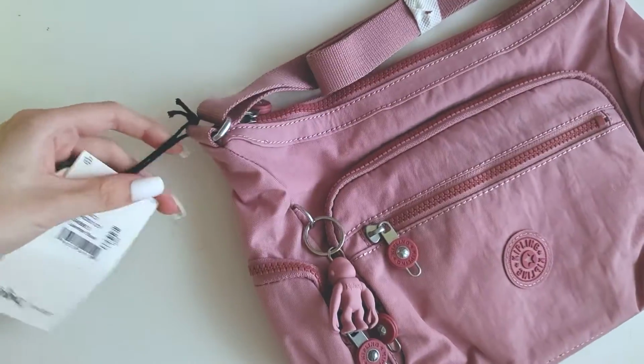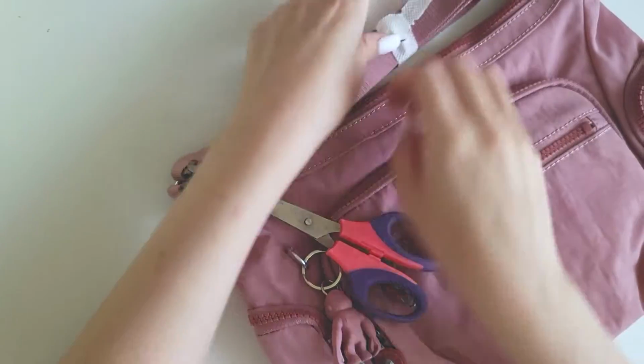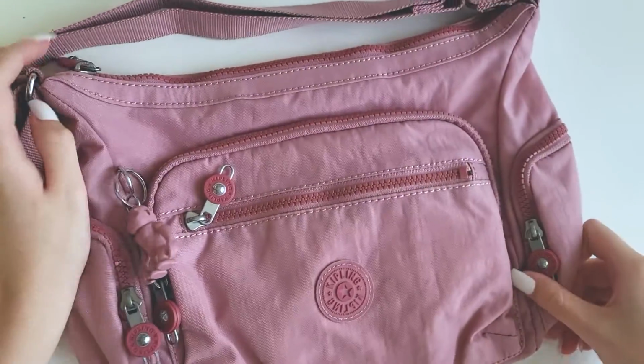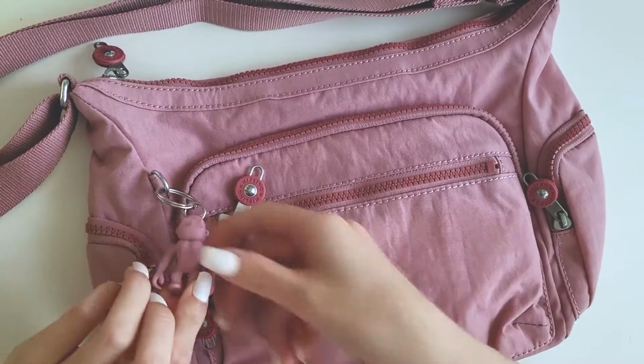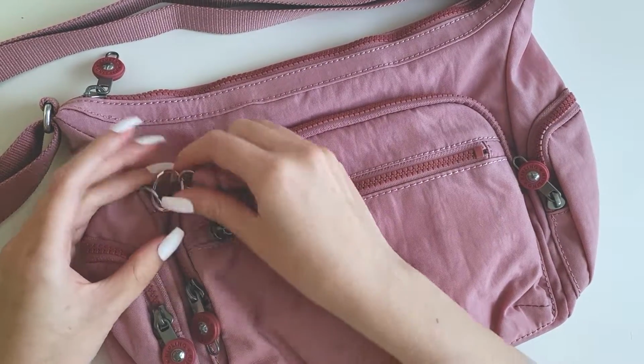Let's do a little purse tour here. Oh, it's actually the lavender. I think they advertised it on Amazon as pink. So it was kind of pricey, but it's supposed to last like forever, so that's what I got it for. And it also comes with the iconic monkey, but it comes with like a weird one. This is not it. I'm gonna have to take that off.